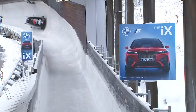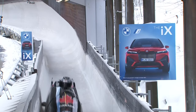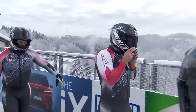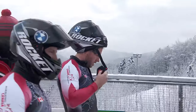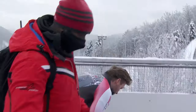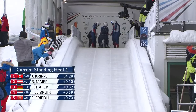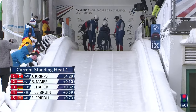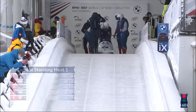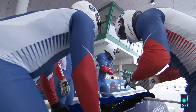And you don't get to race over 64 four-man races without having a good feel for what works well. Little wild down the bottom, below 11. I'll tidy that up in the second heat. Good start draw for Justin Cripps, fifth on the ice. Here's our leader from Benny Meyer and Christoph Hafer. Five down and 11 sleds still to come.